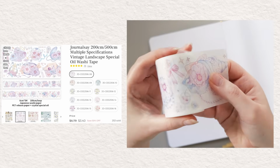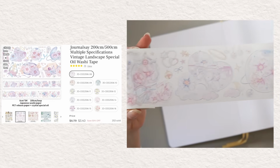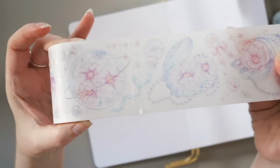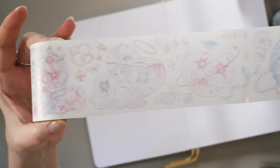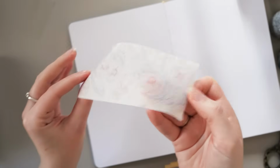This one's a wide washi tape, and it's giving big magical girl vibes, you know, kind of Sailor Moon could be carrying this stuff around in her pocket. I think it is absolutely gorgeous. These are my colors, pinks and blues. Amazing, and much easier to separate from the release tape than the previous, which is always good.